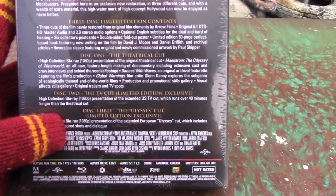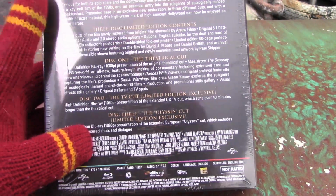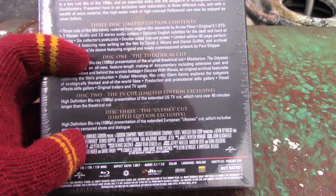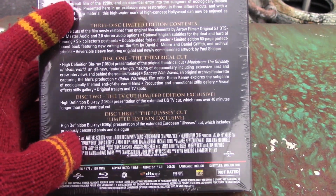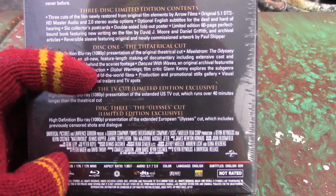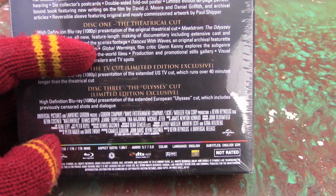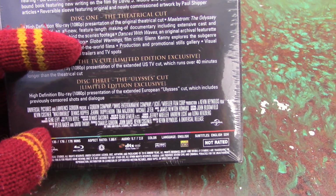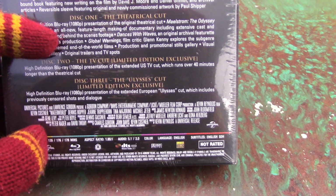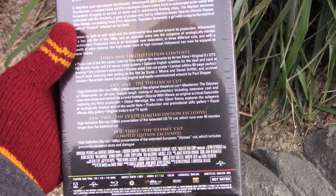Now, what's interesting is that I actually have a version of this on tape, but it's been recorded off the television, so it's not a Blu-ray high definition in 1080p. It's a way less definition. It wasn't that great. But I was glad to get this version at 1080p. Then last but not least, the third version of the film is called the Ulysses Cut. And that's the high definition Blu-ray 1080p presentation of the extended European Ulysses Cut, which includes previously censored shots and dialogue.